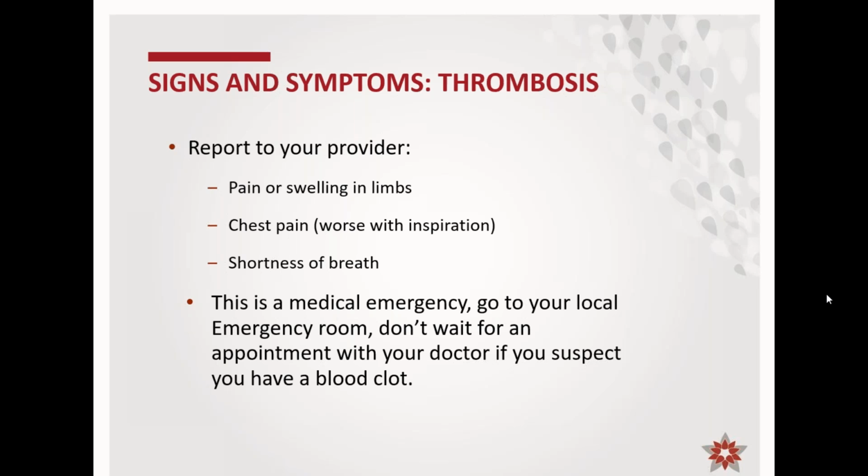You could also have pain. Usually it's accompanied with pain, especially if it's in the calf or if it's in your chest. And if it's in your chest, it's going to be worse when you take a breath in. Also, you would probably be experiencing shortness of breath. So if you have any of these side effects, this is a medical emergency.